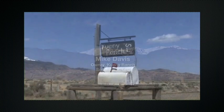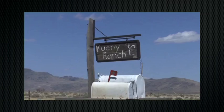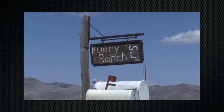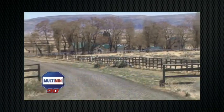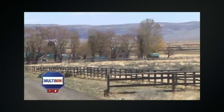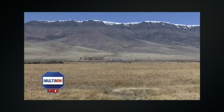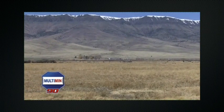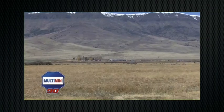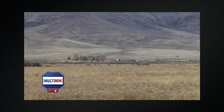Mike Davis, owner-operator of the Cooney Ranch in Southeast Oregon. We're running right at 700 head of mother cows. We've been using Multimin for about 5 years now. Here at the Cooney, we're selenium deficient, manganese, copper. I know those are 3 of the big ones that we are short on. And with the Multimin, I believe that it's helping to up that response.